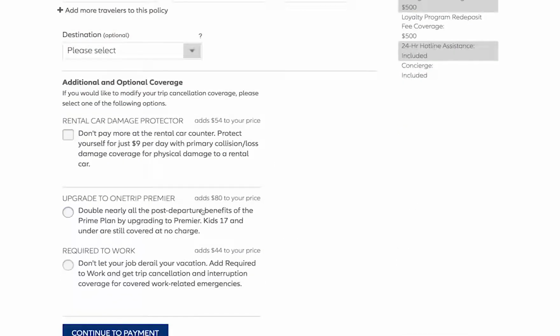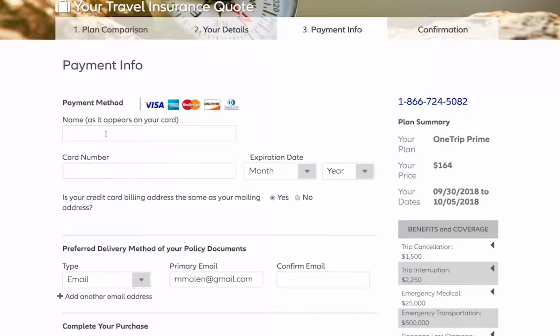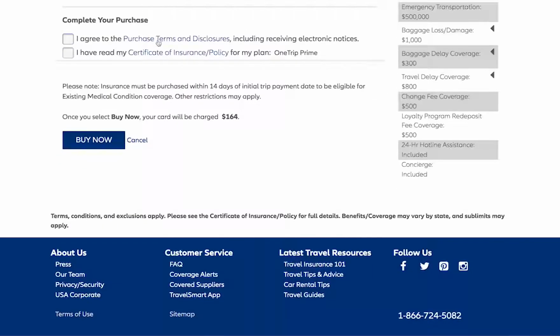Okay, I've added all of my personal information. I'm going to go ahead and continue to the payment screen. Payment screen is fairly straightforward. I add my name and credit card number, and I'll receive an email back that gives me all of my policy documents. Super simple. I'm going to have to, of course, agree to their terms.